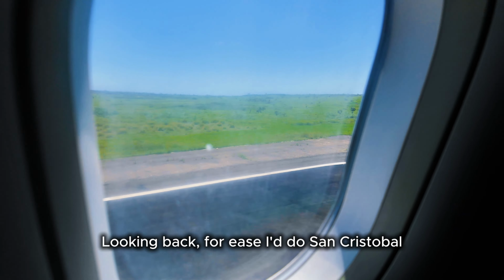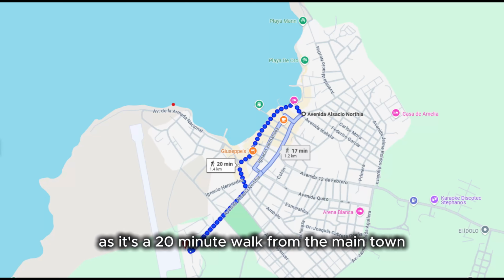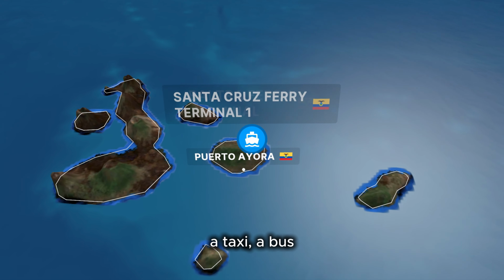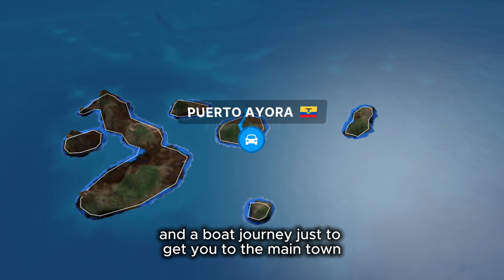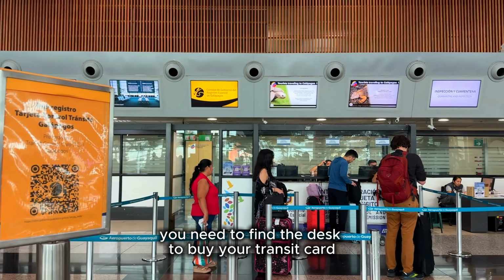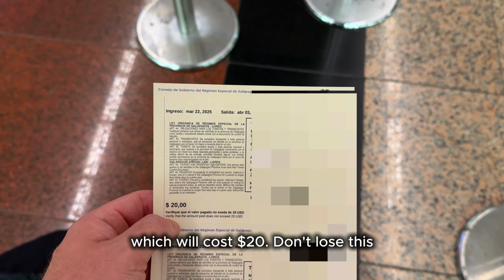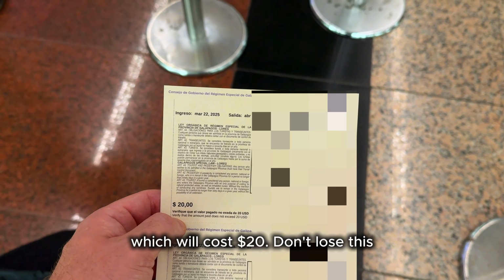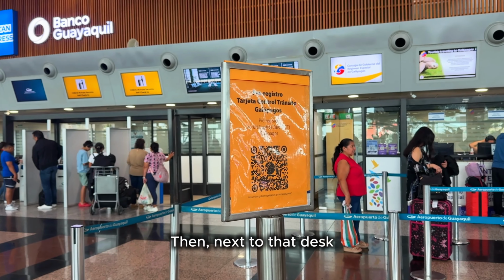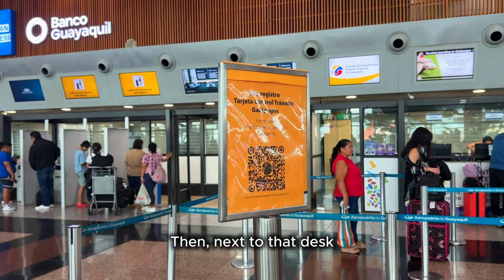Looking back, for ease, I'd use San Cristobal as it's a 20-minute walk from the main town, whereas Seymour Airport is a taxi, a bus and a boat journey just to get you to the main town. Before all of that, when you get to Guayaquil Airport, you need to find the desk to buy your transit card, which will cost $20. Don't lose this, you need this to enter as well as exit the Galápagos. Then, next to that desk, you need to have your hold luggage scanned. Once this is done, you can check in for your flight as normal.